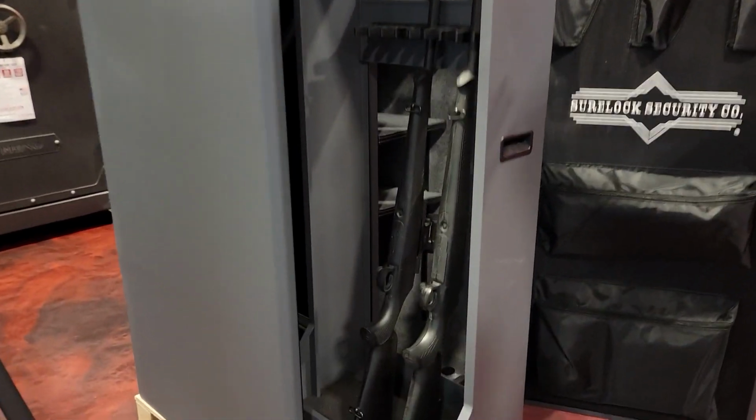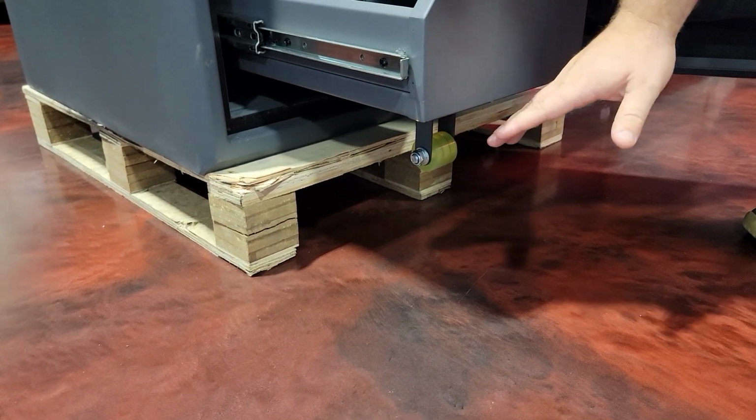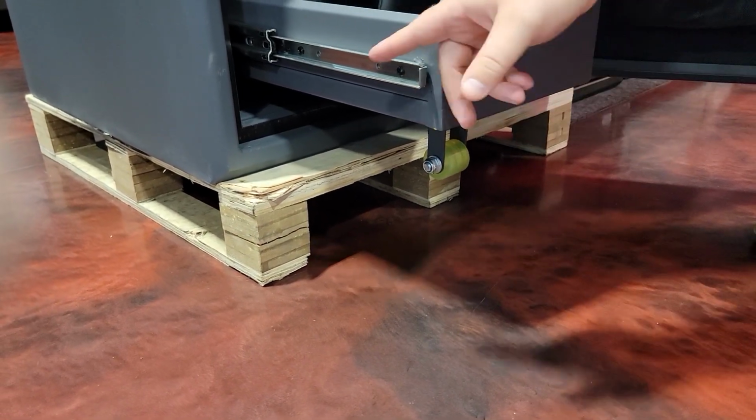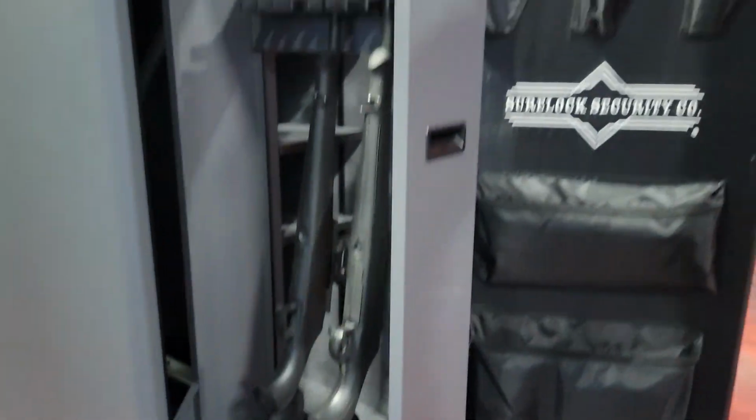Now, it is set up a little bit. You're thinking, man, it's gonna be a little too heavy, but there's a roller that will roll out on your level once you take it off the pallet there. It will be nice and flat and hold up to anything that you can put inside there.